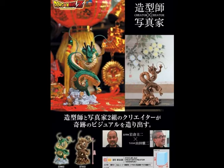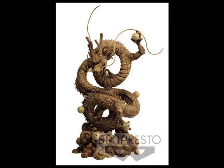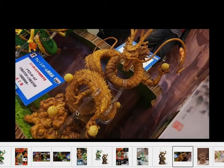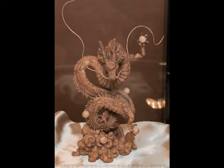It looks amazing, and the Dragon Balls do come with the figure. I know with the WCF Shenron, you actually had to get the Dragon Balls separate, and the Dragon Balls were actually really rare and expensive, but they do actually come with it. So you can just see there the detail. Nice that they've used clear stands to support it and not colored ones.